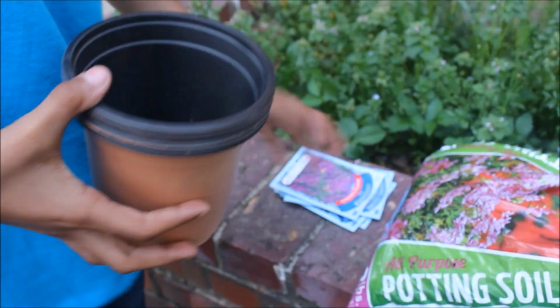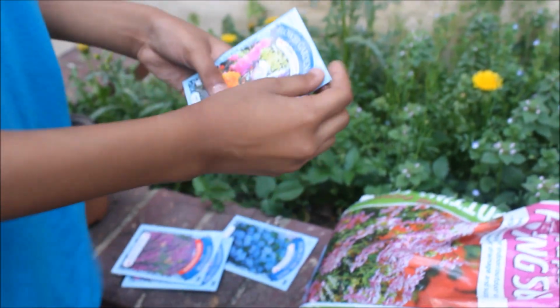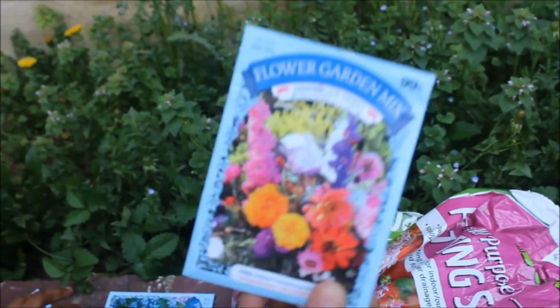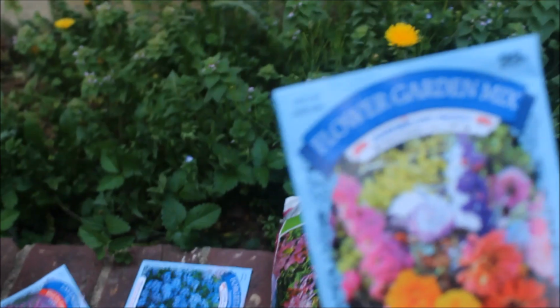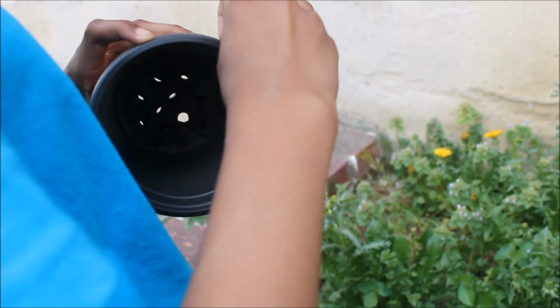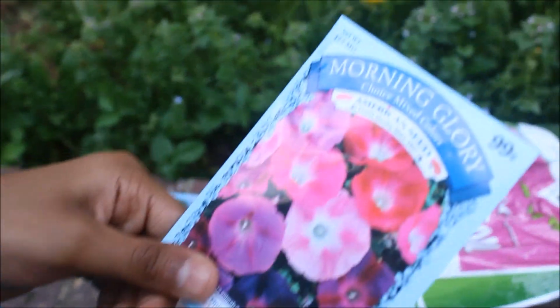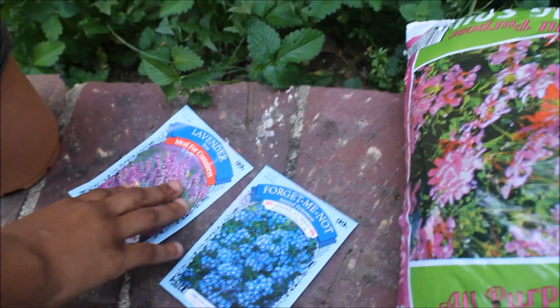So each one of these flowers is for one of us. Christopher has flower garden mix. This is going to be his flowers, because he chose that, right, Chris? That's the one you like? Come over here, please. Take your seeds, and take your pot. Mine is morning glory. And lavender and forget-me-nots are for our mother.